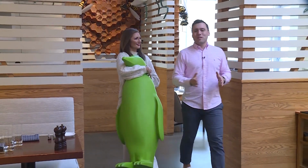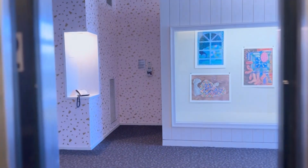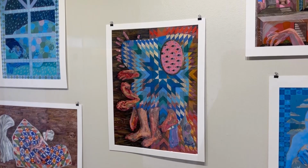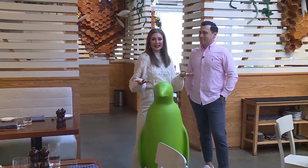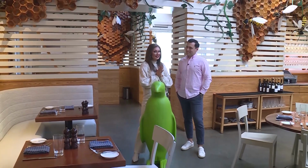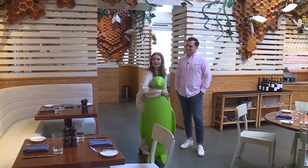All right, and a treat for those that'll be staying here at the hotel. When you step out of the elevator onto your floor, you're gonna notice some more art on the walls that's featuring local artists. And even if you're not staying here, you can still get a treat. You can head here to the Hive for some local cuisine, and you can even bring your special friend.